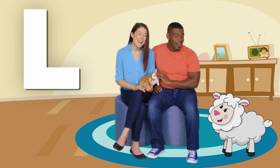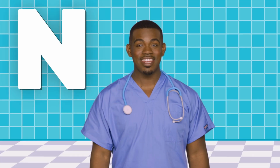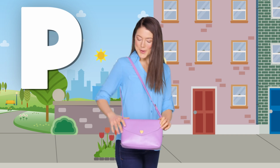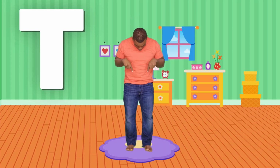L is for lamb. M is for monkey. N is for nurse. O is for ostrich. P is for purse. Q is for question. R is for rose. S is for sandwich. T is for toes.